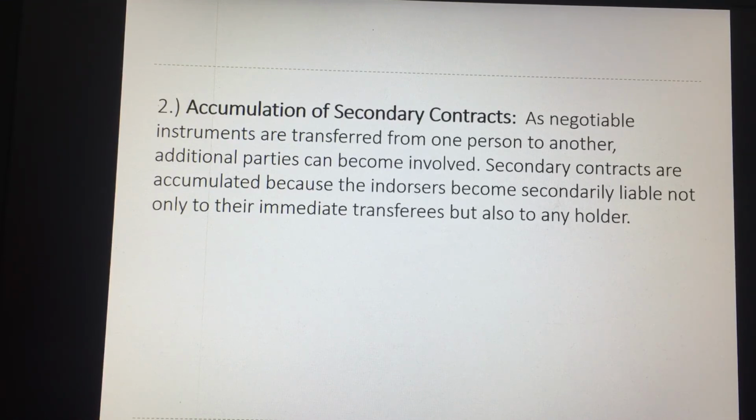Accumulation of secondary contracts. As negotiable instruments are transferred from one person to another, additional parties can become involved. Secondary contracts are accumulated because the endorsers become secondarily liable not only to their immediate transferees but also to any holder. So accumulation of secondary contracts involves other parties.